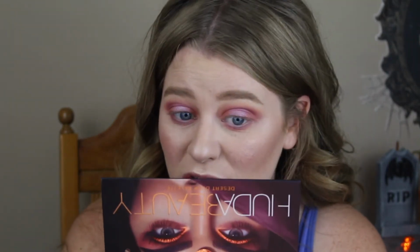I don't know who said that these do not blend. I have to show you, I'm not the best at blending. Look at how amazing that gradient is.